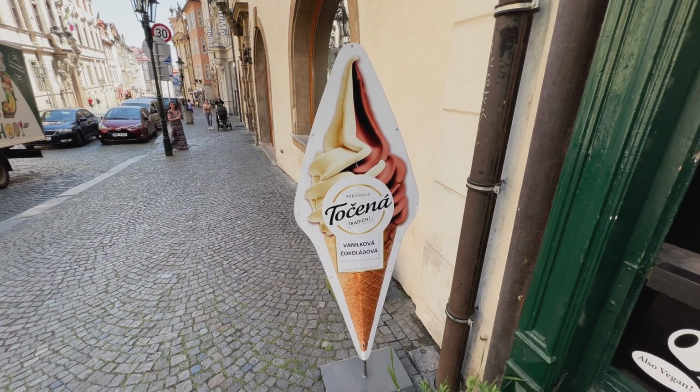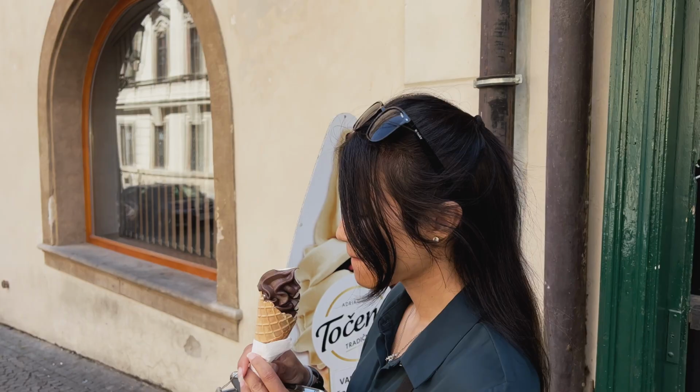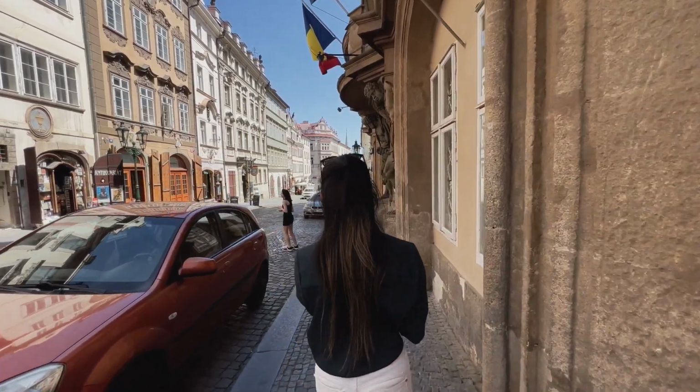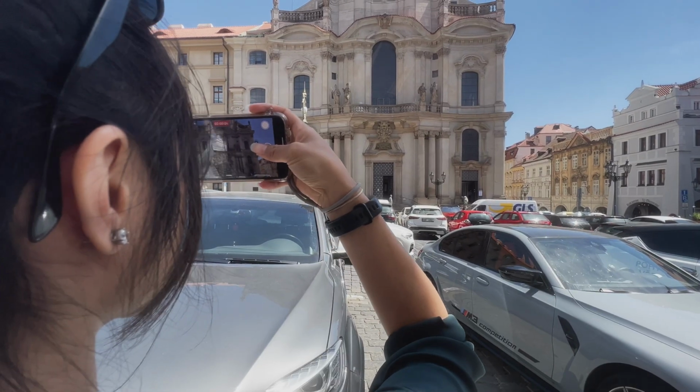It's these signs that cost me money. Tams has gone in to get an ice cream. Ice cream before lunch. That's the only way to do it. The only time Tams is happy is when she's got an ice cream in her hand. We've got to wait for Tams to finish her ice cream. Look at that shot, guys.